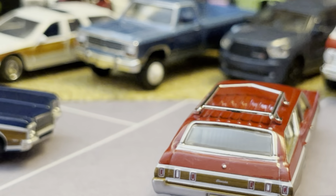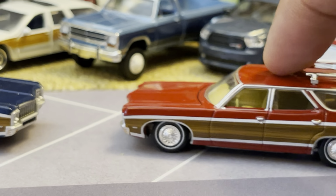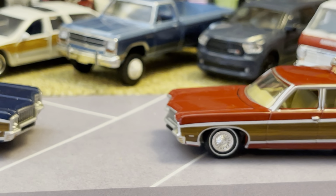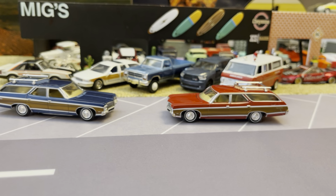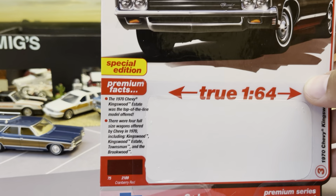Got the 3 taillights in the back. Now this one I left stock. Actually, let's take a look at the card art real quick. This one I took the bubble off because I save the cards now, not the bubble.